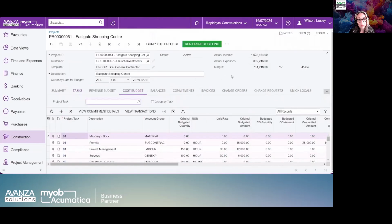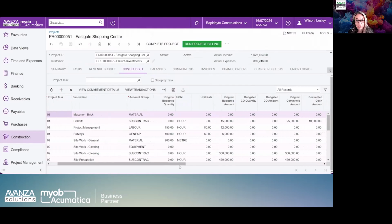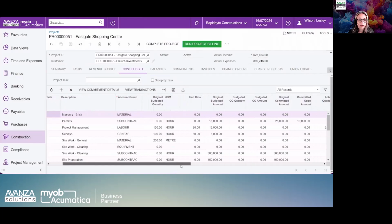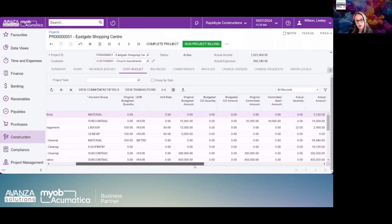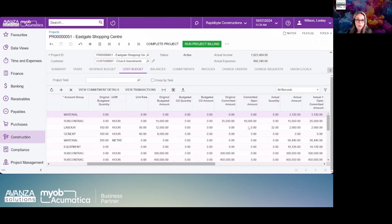The estimates uploaded from the bill of quantities in the project code will form your cost budget. This cost budget will display the original budgeted amounts, and if there are any revisions due to change orders or variations, you'll see those reflected in here as well. Additionally, you can view your open commitments. So you're not just comparing actuals against your original budget, but also considering upcoming commitments.